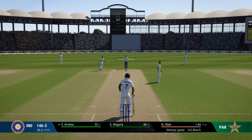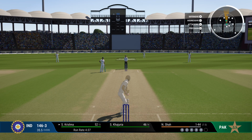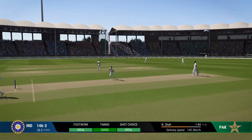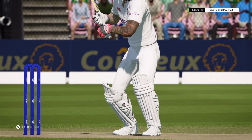A little bit of wobble on that ball. It's safely taken by the keeper. Not enough on it to entice a shot, though. Straight to the fielder. End of the over, 10 off it. India are 146 for three.